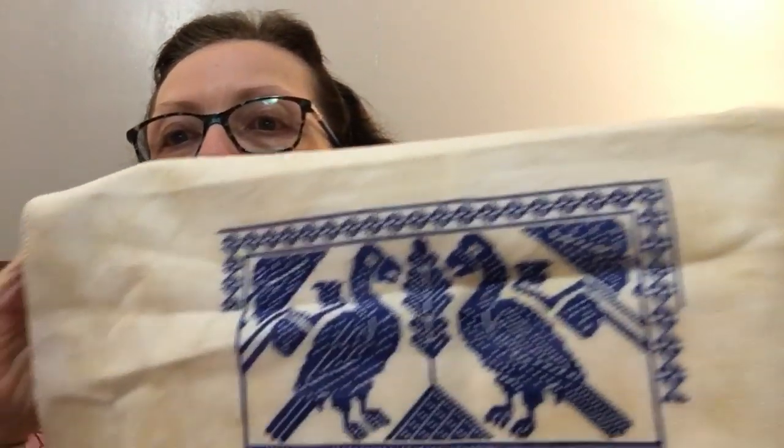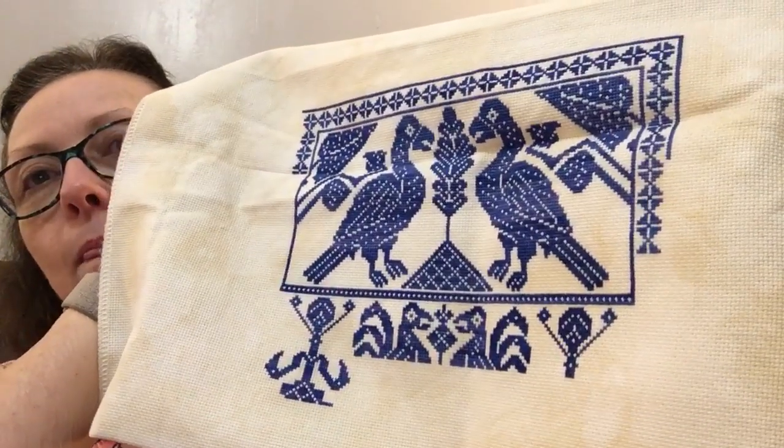But anyway, here's another one of hers that I started this year. This is just a bird sampler. It's another band sampler. I'm way far behind on this one. I just was not able to keep up with it this year. I got behind during the time when we were moving and buying the house, so I haven't gotten caught back up. But I am going to finish that one because I do really like it.